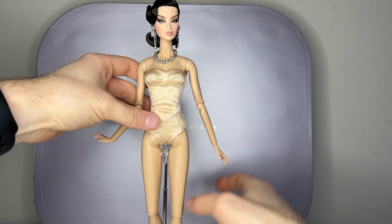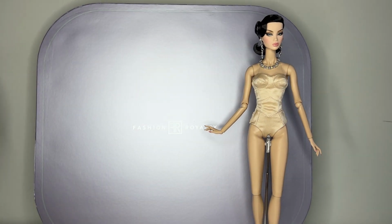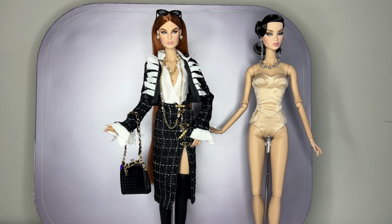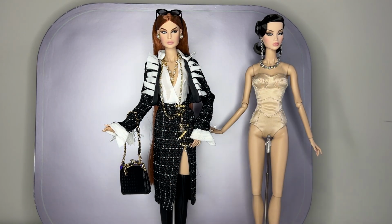But I still have another outfit to show off. So we're gonna bring Alejandra back up front. And here she is in the two-piece Chanel-inspired tweed suit. This looks so good on Alejandra. I was just using Alejandra as a model, but chances are she's gonna be staying in this because it is incredible on her. Ooh, it looks so good.